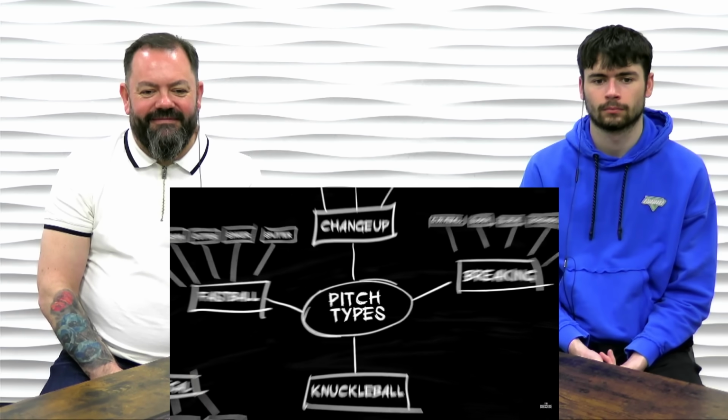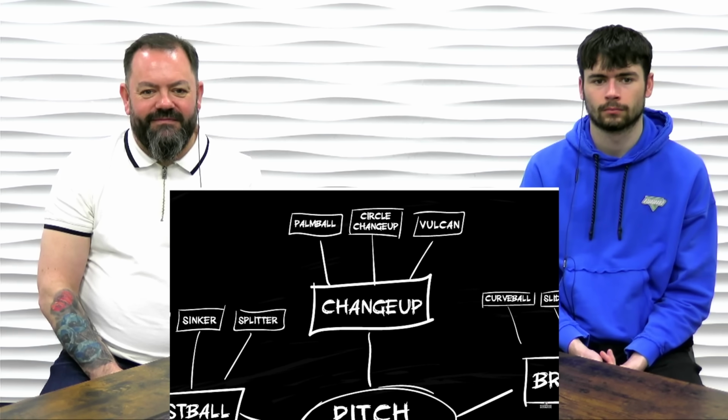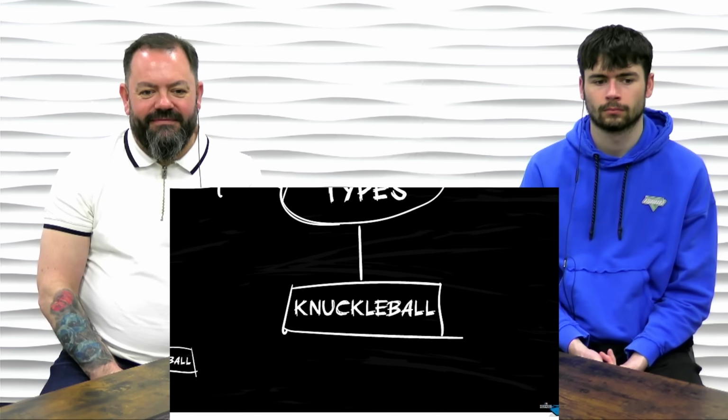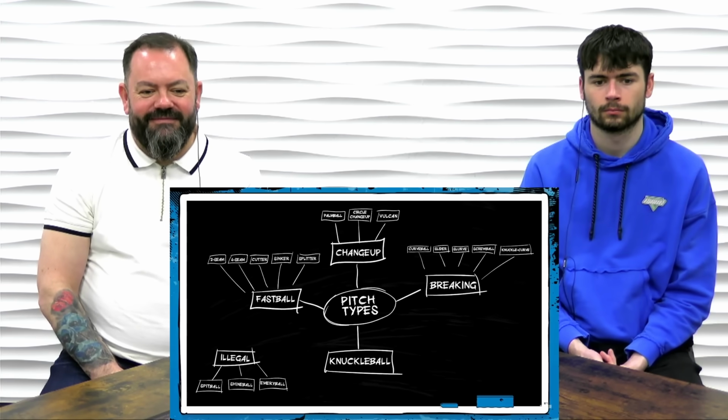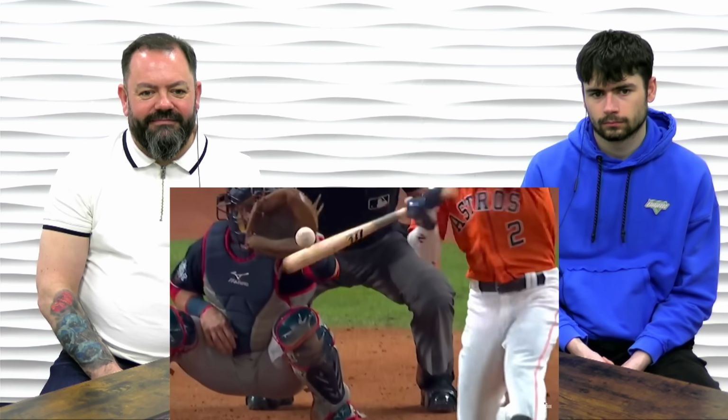Whew, okay. To recap, you've got your fastballs, speed, changeups, timing, breaking balls, movement, knuckleballs, unpredictability. Why so many pitches? Well, every pitcher has a different arsenal. Combinations of pitches that no one else uses or throws quite like they do. What works for one pitcher is totally different for another. With a million possible combinations of different grips, windups, releases, and spins, pitchers are inventing new pitches all the time. Take a look at this work of art.